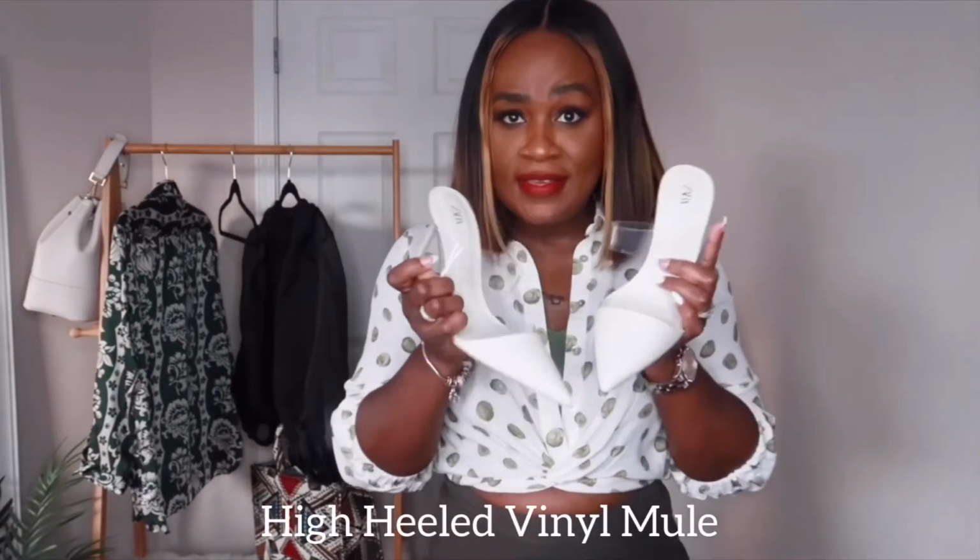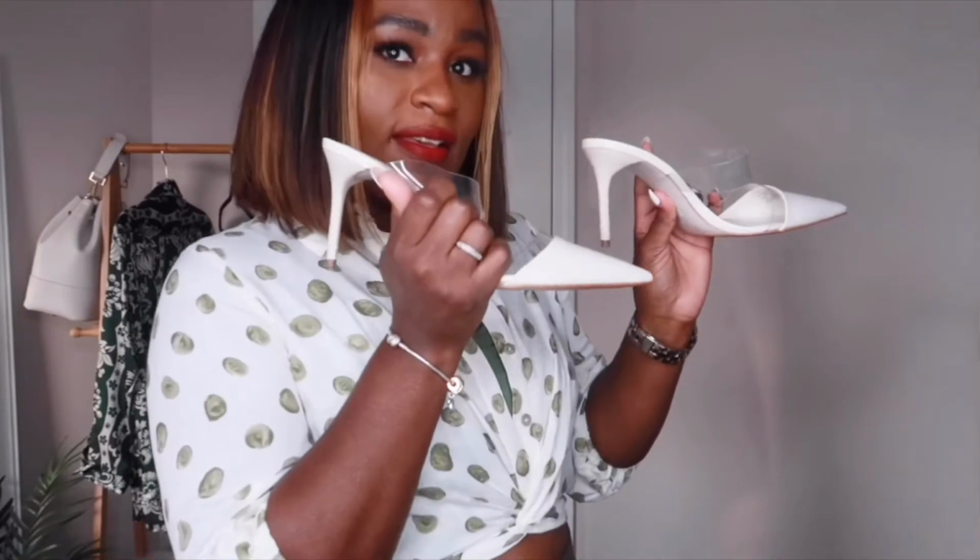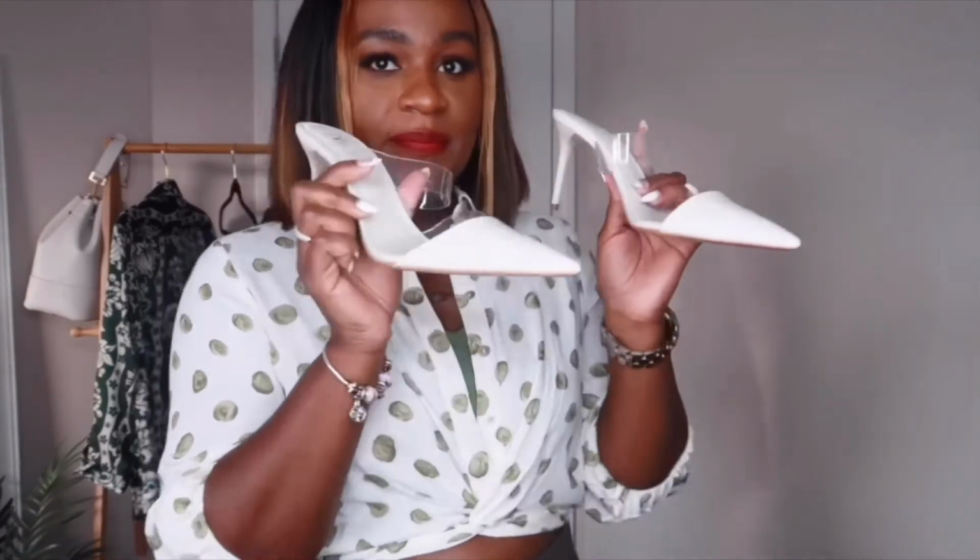All right, so my next purchase from Zara were these shoes. They're, guys, OMG. Oh my God, look at them. I've been searching for a really cute pair of white shoes since the beginning of spring. I bought a couple pairs, but I wasn't that much in love with them. But when I saw these, I was like, OMG, I have to get them.